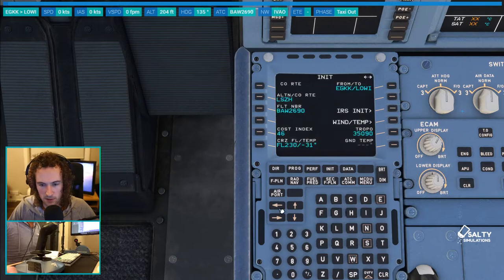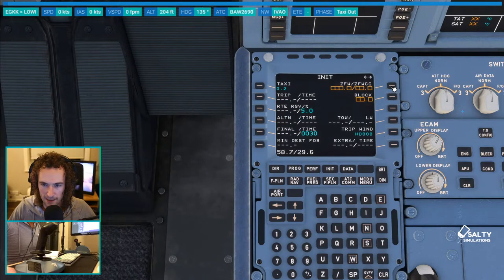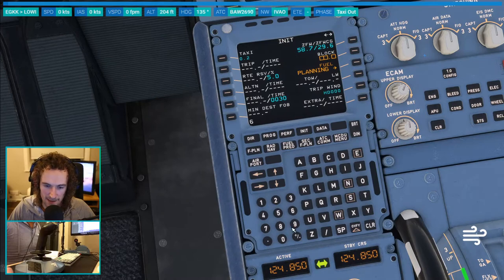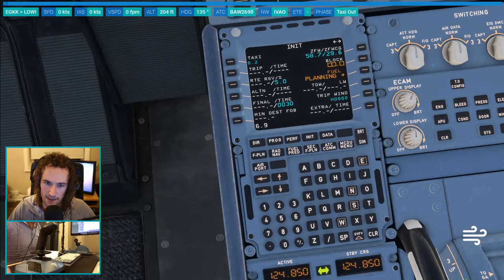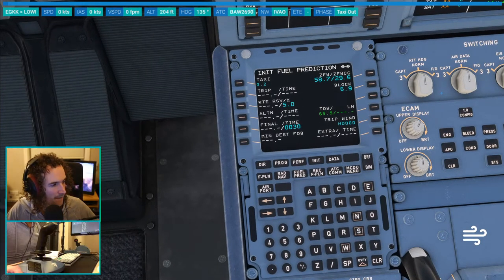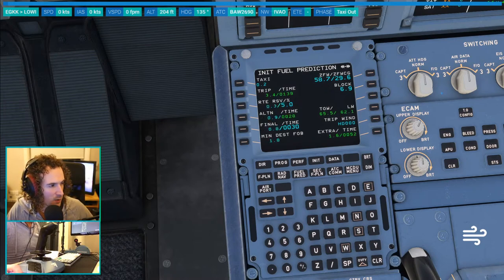All right, so we'll go to our init B page, and we'll add in our zero fuel weight and our zero fuel center of gravity. Our block fuel is 6.9 tons, so we'll stick that in here, and that is going to calculate our fuel prediction. On top of that, we will have a wind component of plus 15, so that's going to give us a slight tailwind, I think. There we go. So we've got a tailwind of, I'm sure I just put in 15.